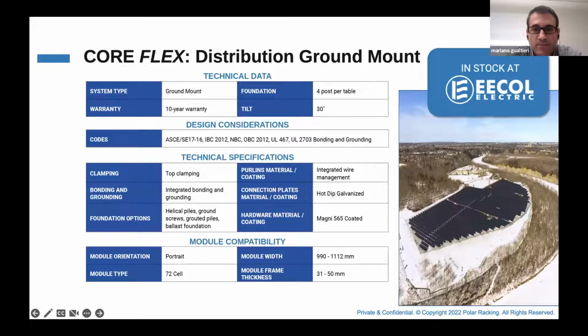We mentioned wire management; it's included. And for corrosion protection, our strategy is hot dip galvanized. So we have a minimum G90 corrosion protection, with hardware in Magni 565 coating, which is becoming the standard coating par excellence for all the solar industry out there.